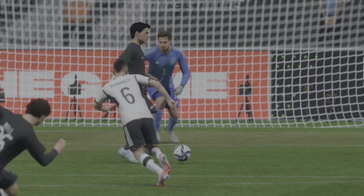Henriks. Sané. Cuts it back. Back off the post. Well, a promising attack, but unable to take advantage. Well, the woodwork just about keeping them in this. It has been chance after chance, though. You just think if they score another, you fear this could get ugly.